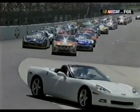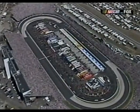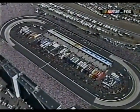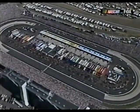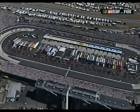Because all the cars in the starting field were not off pit road yet. There it is, and you see why we call it a paper clip. Two drag strips connected by two U-turns. That's Martinsville. Those straightaways are 800 feet long. You can get a lot of speed up on the straightaway here, probably 125, 130 miles an hour.